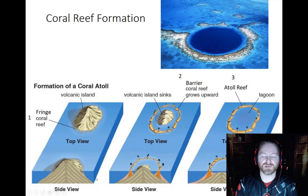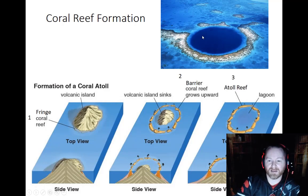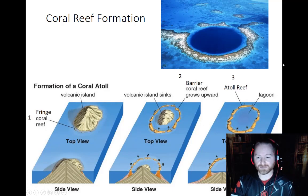But over time, most of those volcanoes go back to being dormant. And when they do, they slowly erode away and collapse as the caldera, the center of it, collapses. And that causes the island to collapse. But the coral reef actually holds on, and it has already established its structure. It creates a lagoon in the middle where the volcano has collapsed, and around it is an atoll reef. And here's an example of one. This was an old volcano that just collapsed in on itself. There's a deep blue ocean going down here, and all around it is coral reef now.